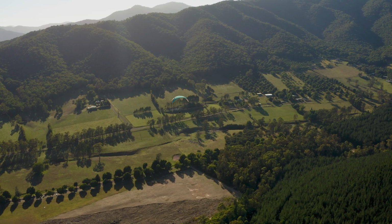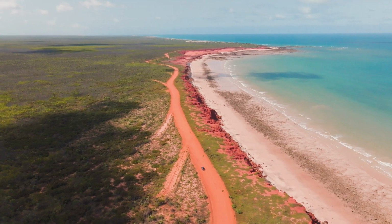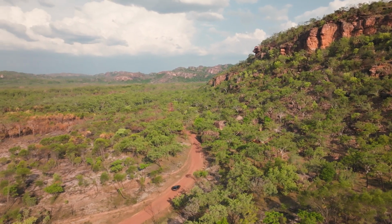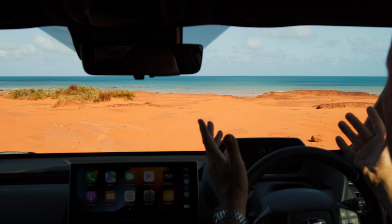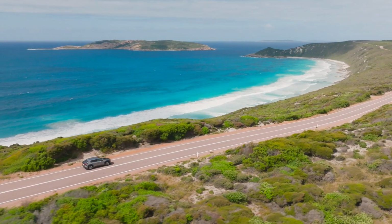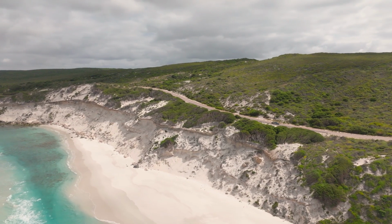Once we touch down, we head west to Western Australia in the all-new Subaru Solterra, the all-electric SUV. Australia's biggest state is Western Australia. It's beautiful, and there's a lot of everything. A lot of beautiful coast, a lot of beautiful desert, and a lot of road to enjoy the all-new Subaru Solterra, which is beautiful, the all-electric SUV. This one is an overseas pre-production model. It's close to what we'll get here, but not exact.